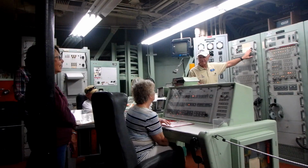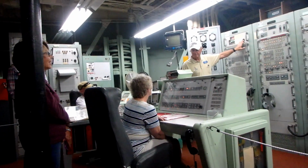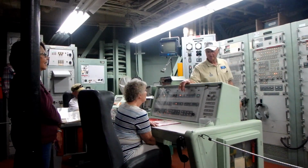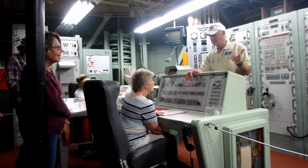It's ready to go. Now the silo closure door is raising up. It's going to slide through, and when it does, it's going to set up. You have silo soft. Yep. Guidance system says go. It knows where it is and what it's supposed to do.